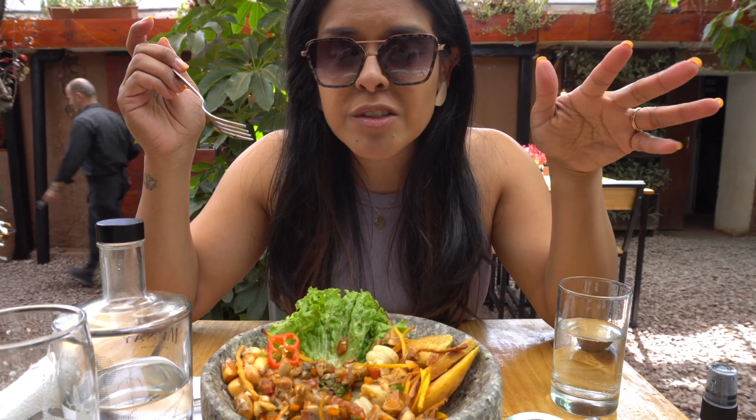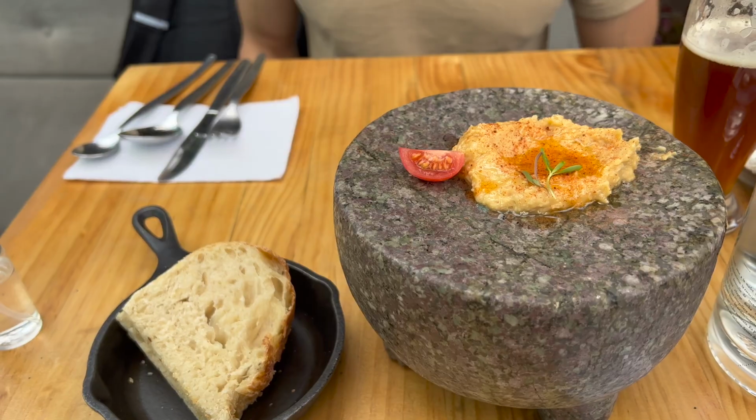There's so many different flavors in this. It's hard to describe. So many unique flavors. Tastes really good and fresh. The oyster mushrooms are good. Just received some hummus on the house.